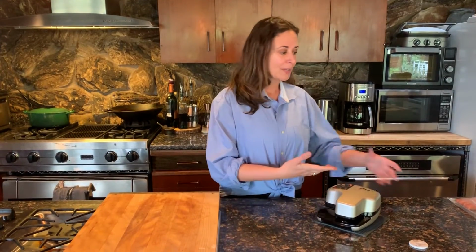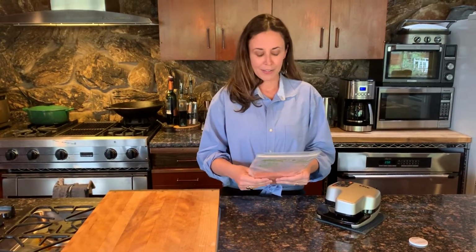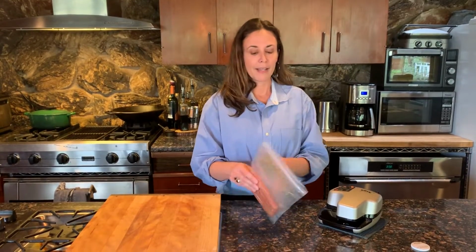So this week, the sausage story, I could only get one link of sausage, one single link. It was very exciting, but it's not the best thing to show you food storage with. So I'm going to show you hot dogs, which also feel pretty precious, although I had better luck with them. And so for my kids, I've put several hot dogs in a bag.